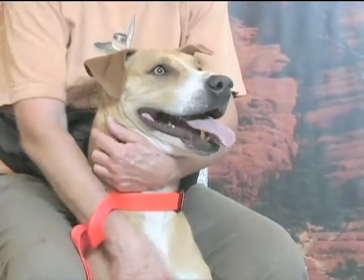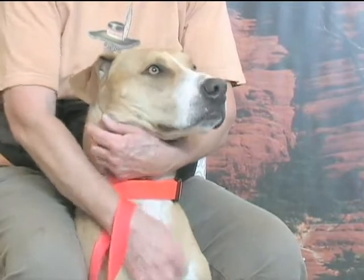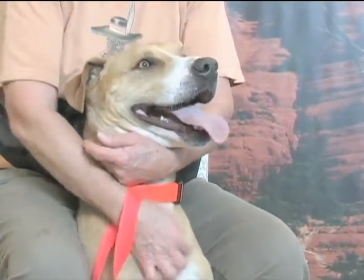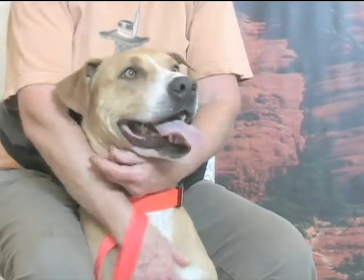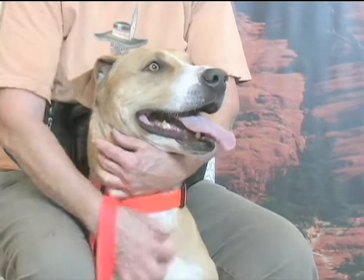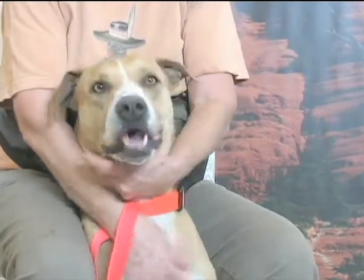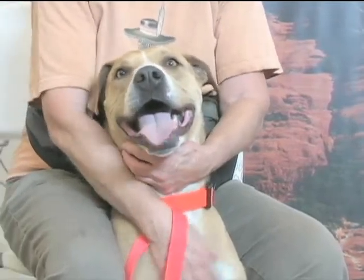We take him up to the park and throw tennis balls for him, and he goes on and on and on. You can throw him all the way in the back. He'll bring him back, drop him, and say, let's go again. So he'd be a great hiking dog. He'd be a great dog for a big fenced-in yard to play ball with in the backyard. A young couple that wants a dog with a lot of energy and a lot of love to give, this is your guy. He's an easy walk once you get him out.